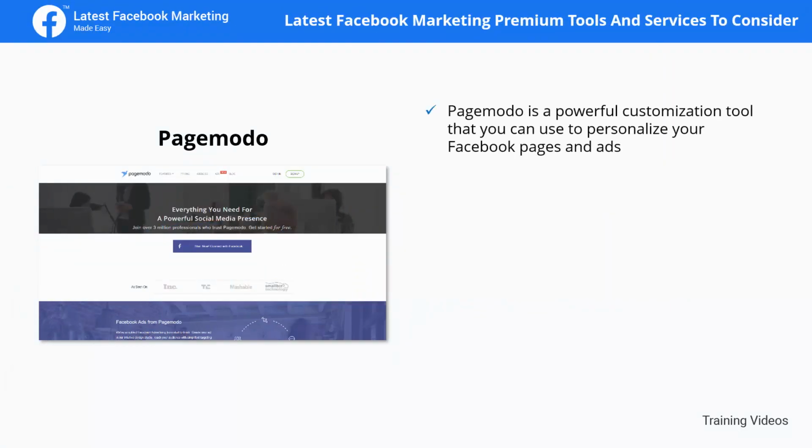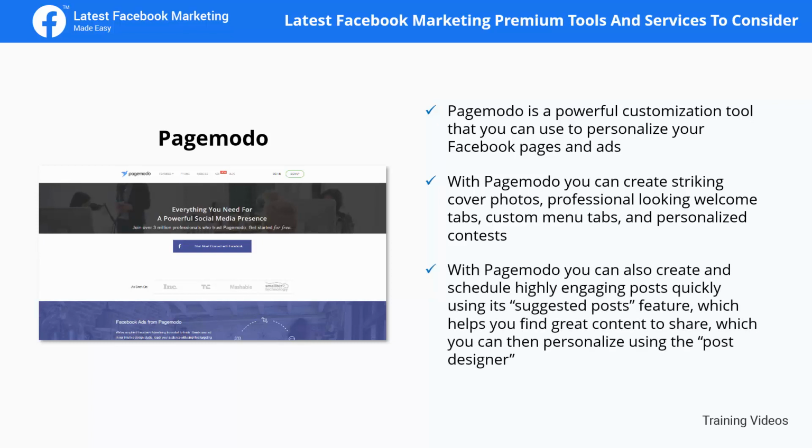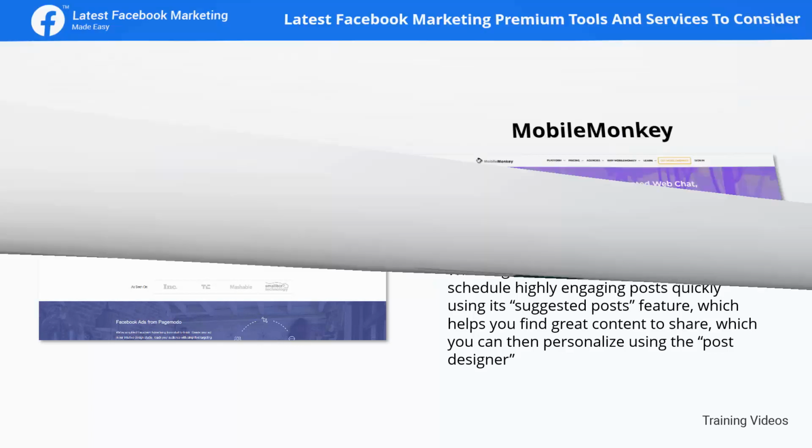PageMoto. PageMoto is a powerful customization tool that you can use to personalize your Facebook pages and ads. With PageMoto, you can create striking cover photos, professional-looking welcome tabs, custom menu tabs, and personalized contests. With PageMoto, you can also create and schedule highly engaging posts quickly using its suggested post feature, which helps you find great content to share, which you can then personalize using the post designer.